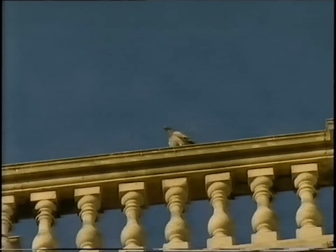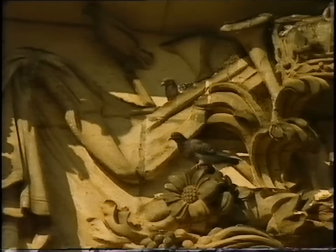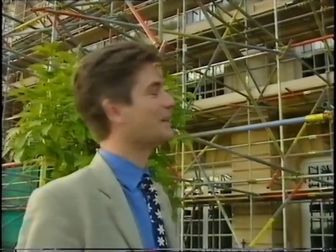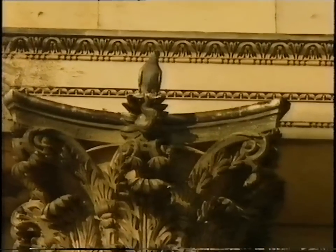And there are other airborne pests to contend with. But the problem with pigeons is not one of vibration, it's what they leave behind them. To the right of the column, it looks like someone's dropped a pot of white paint. Now, what's euphemistically called guano to those interested in buildings, can be a real headache to get off a building.